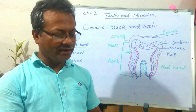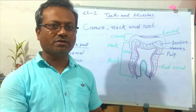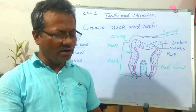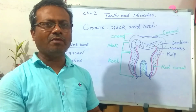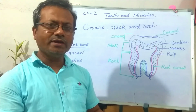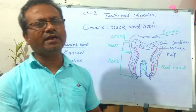Now we are going to read about microbes. Very teeny living things that cannot be seen with our naked eyes are called microbes. Teeny means very small living things. As you know, you have heard, I think, about bacteria, about virus. These are kinds of microbes. We cannot see them with our naked eyes. Under a microscope, we can see them.